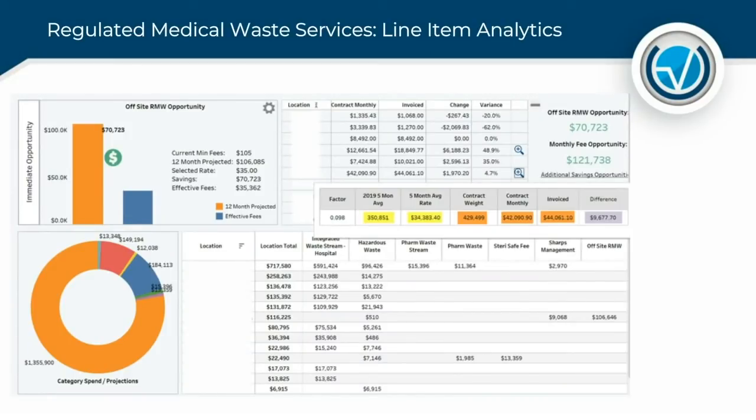Looking at minimum fee charges could really unearth some significant savings. I would say never think that is not a big opportunity for savings, because it is. And pulling in not just your contract and the invoices, but actually the real weight. In this case, this hospital had a contracted weight of poundage much higher than their last 5 months utilization. In fact, they were overspending by $9,700 a month. So just minimum fees and looking at really what's going on, the real utilization brought in $200,000 in savings.